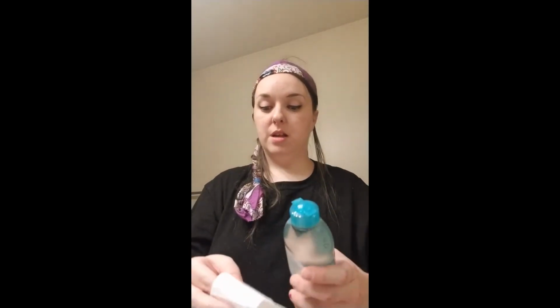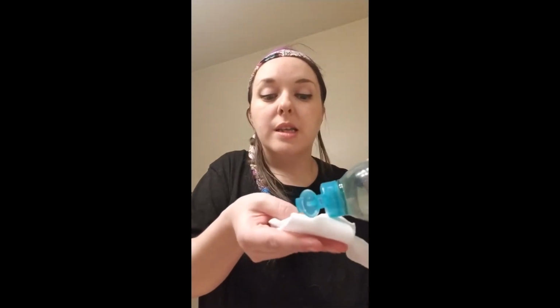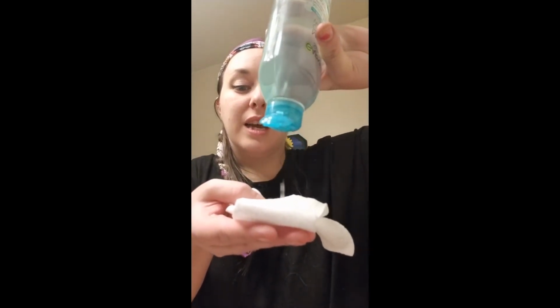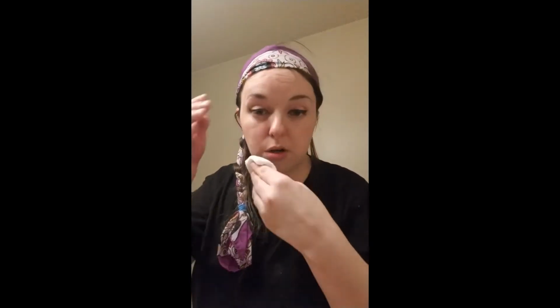Toro, toro, olé. Me on the non-textured side of the wipe. It says to saturate it, so I'm going to saturate this. Put some on my skin first. Let's do a push up on this.